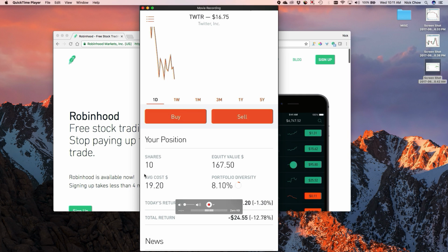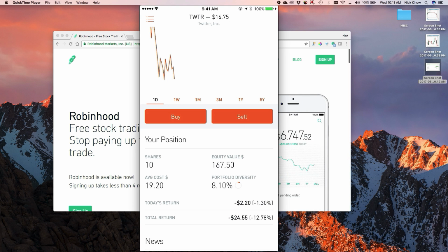I paid under $20 a share. I think this could be a $30 to $40 stock. That's why I purchased it. When it will get there, I'm not entirely sure, but I'm playing the waiting game currently. So let me show you when I put these positions on here.